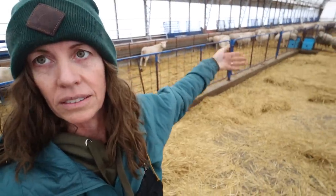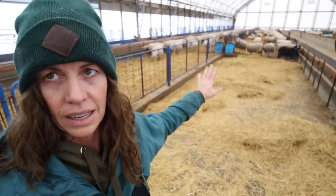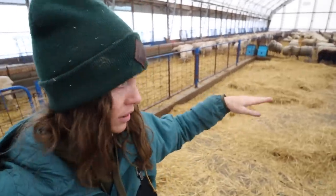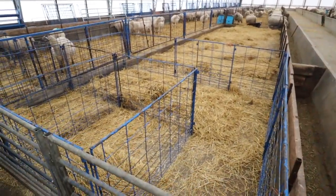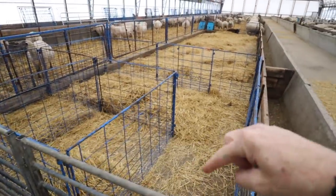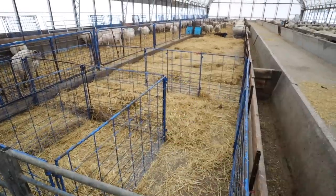I can open up a gate and they can use both pens. So I think that's what I'm gonna do this time, instead of setting up pens here and then tearing them down, moving them all over there. I just think it's easier letting this be the first drop pen. There you go. So starter pens, and then this is just the bigger one that it'll expand into, and that'll be all one big pen.